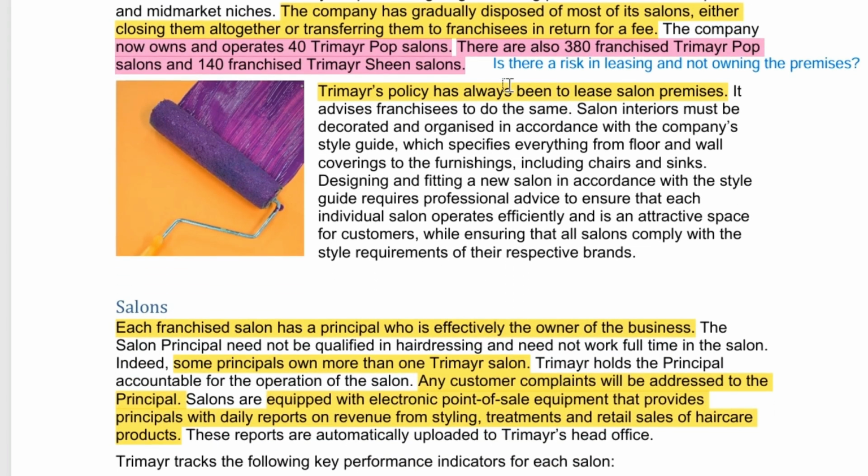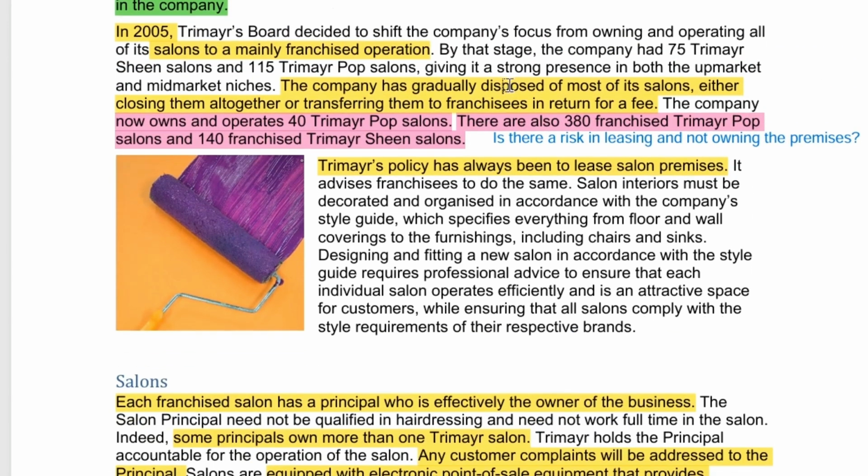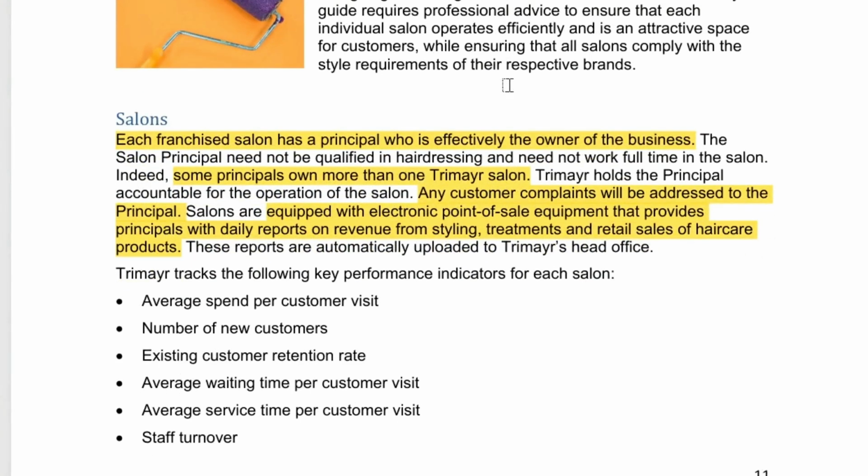Then we come to the salon operations. So we establish how Trimyar is what it is today and its basic policies. But if you look at the salon operations itself, we know the majority of it is franchise. So each franchise salon has a principal. The principal is basically the owner of this business. The principal takes accountability for each Trimyar salon he or she runs, and the principal might run more than one Trimyar salon. So any customer complaints will be addressed by the principal. And also, the principal will have a point of sale service and daily reports regarding operations in the salon, which will be sent to the head office so that it can be evaluated how each franchise salon outlet is doing.